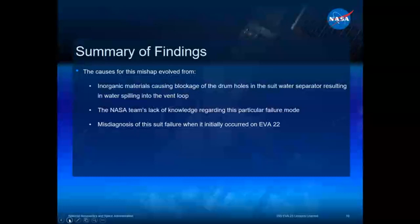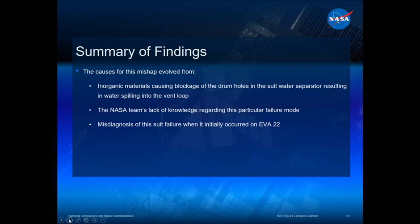So what were the causes of this mishap? We're going to talk a little bit about physically what happened in the suit. There were some inorganic materials you heard in the movie, we talked about aluminum silicate, that caused blockage inside a very complicated piece of hardware. I'll show you some pictures of it called the fan pump separator. And that resulted in water spilling over from the cooling loop into the vent loop and worked its way up to Luca's helmet. Our lack of knowledge regarding this particular failure mode: we knew that this failure was possible, but it manifested itself in a way none of us had ever considered. And in addition, obviously we talked about this, we misdiagnosed the suit failure when it initially occurred on EVA 22. So let's talk about some of these in a little more detail.